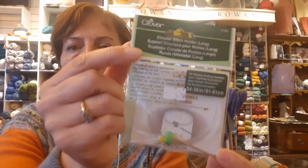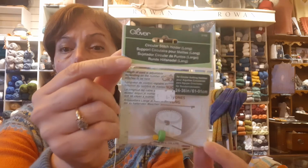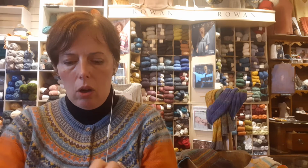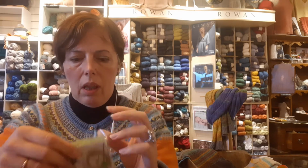The other thing with these, and while we talk about stitch holders, before we go to my other part of knitting, this one just came in. I have been living like in the woods, and you will tell me that this one has been around for ages. What is it? It's called circular stitch holder, long. I have never ever used them. I have never ever seen them before. So I'm opening it live and I will see what the circular stitch holder actually contains.